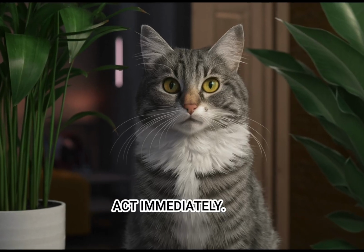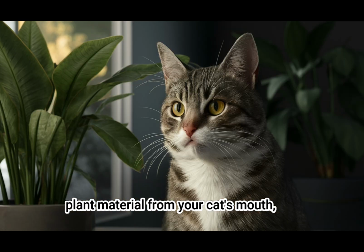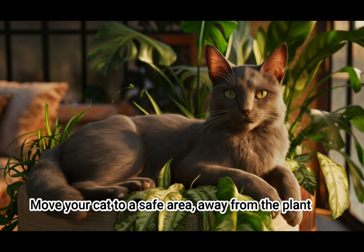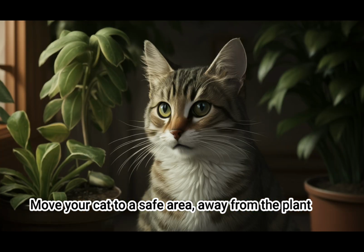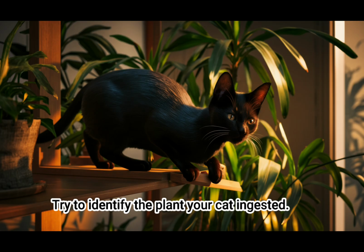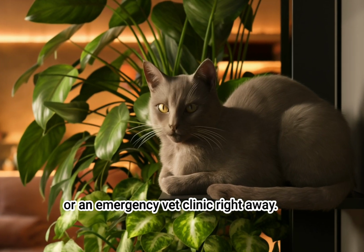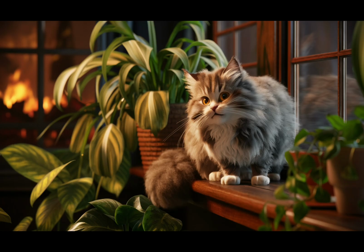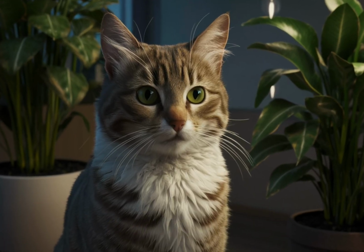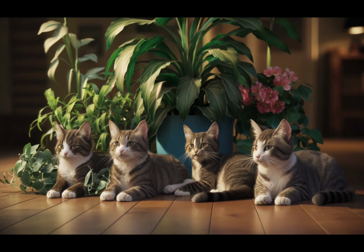Act immediately. Remove any remaining plant material from your cat's mouth, paws, or fur. Move your cat to a safe area away from the plant. Try to identify the plant your cat ingested. Contact your veterinarian or an emergency vet clinic right away. Do not wait to see if symptoms develop. If possible, bring a sample of the plant with you to the vet.